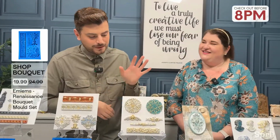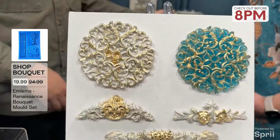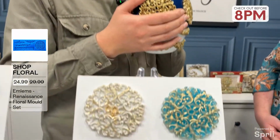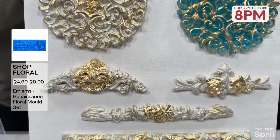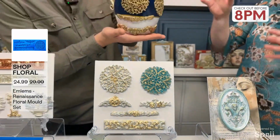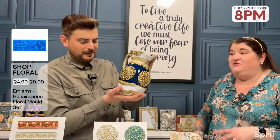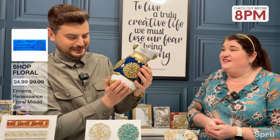We're now going to go on to our floral display here. This is Shop Floral. And again, you saw these being used on this fabulous vase, this jug here. This is just £24.99. Well, I wish this was, because I would definitely be buying this. If you could just buy a jug, for example, from a car boot or a charity shop, you could make it look so beautiful like that. And anything that you make from Emlems mould, you can sell. So you could sell this and you could make a packet. You absolutely could do. I think I need these ones, absolutely.